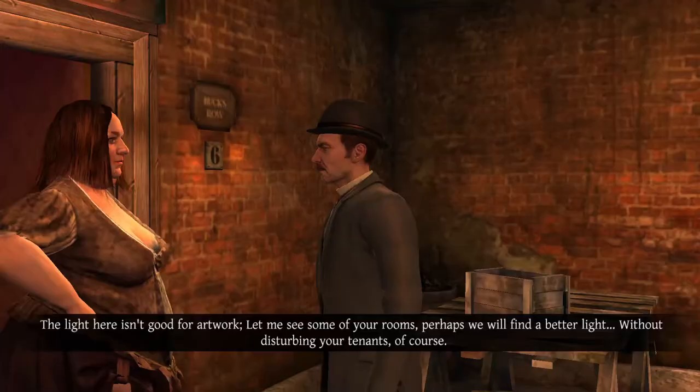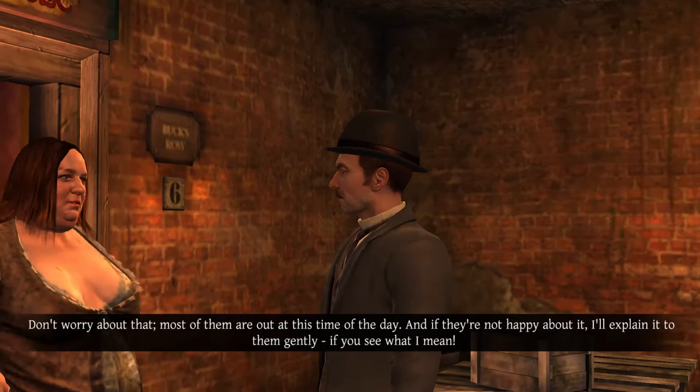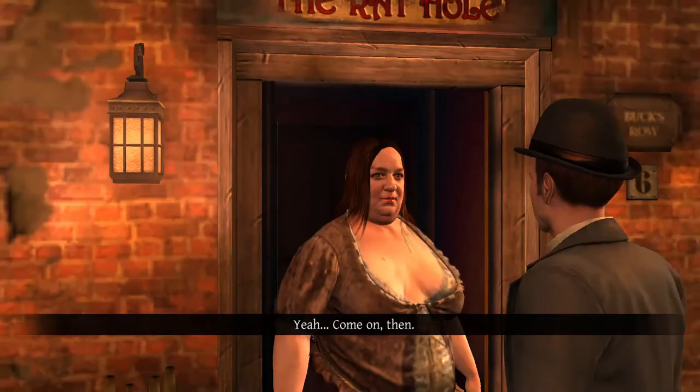The light here isn't good for artwork. Let me see some of your rooms. Perhaps we will find a better light, without disturbing your tenants, of course. Don't worry about that. Most of them are out this time of day. And if they're not happy about it, I'll explain it to them gently, if you see what I mean. I'm sure that they will understand at once. Yeah, come on then.